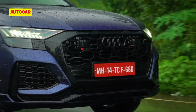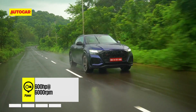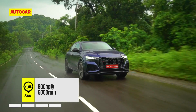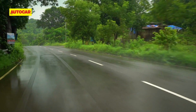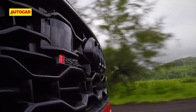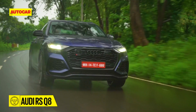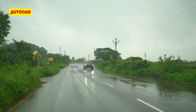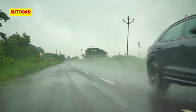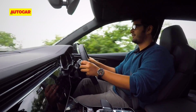Making that performance possible is a 4-litre twin-turbo V8 petrol engine that makes 600 horsepower and 800 Newton-meters of torque. The engine has cylinder-on-demand tech and can shut off 4 cylinders at light loads to aid efficiency. But I don't have any plans to give any of the 8 cylinders the day off. And right on cue, Murphy enters the picture.